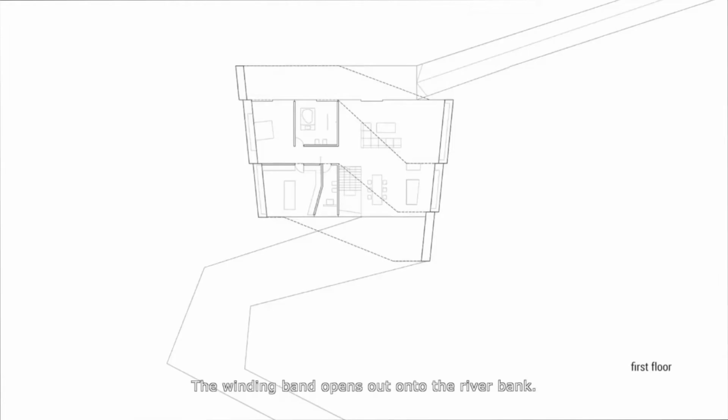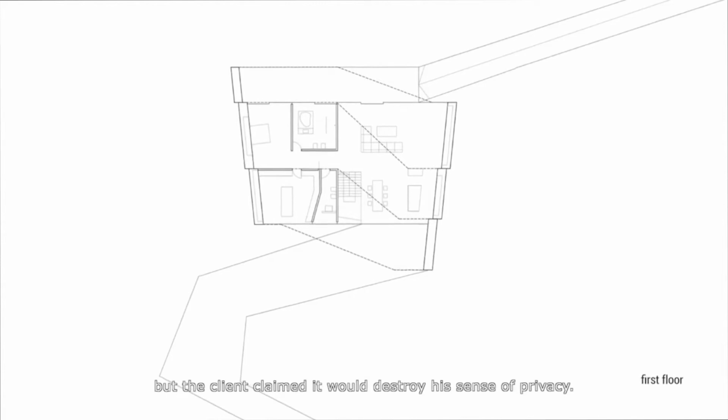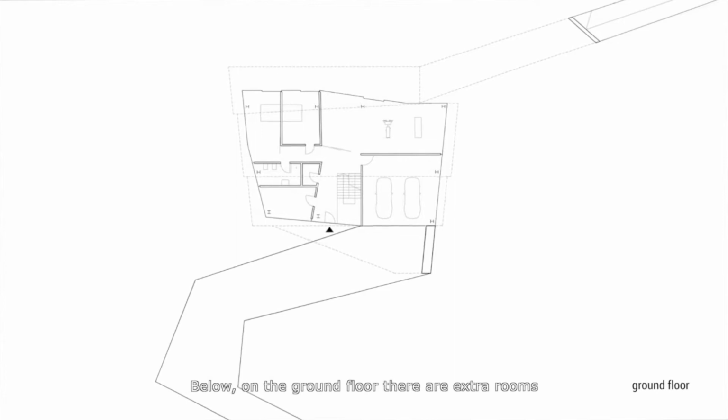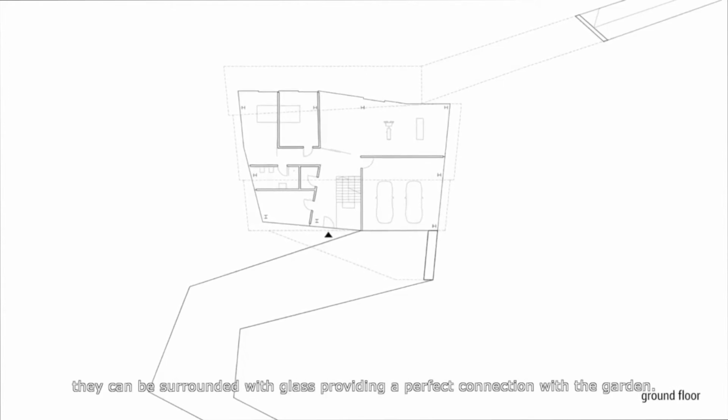Looking at the situation plan, it may become apparent that the pier is no longer there. We deleted it as we thought it could be used by anyone and someone could get to the house this way. Take a look at the main level of the house, at the floor plan. The winding band opens out onto the river bank. We thought about splitting the band and allowing for views of the sides, but the client claimed it would destroy his sense of privacy. Below on the ground floor, there are extra rooms such as a garage, a gym and guest rooms. Due to the fact that they are under the cocooned band, they can be surrounded with glass, providing a perfect connection with the garden.